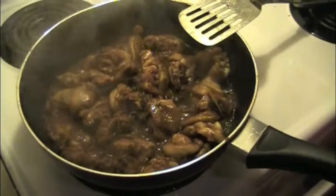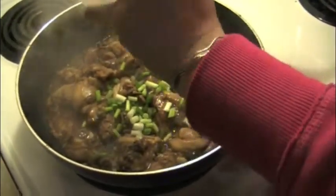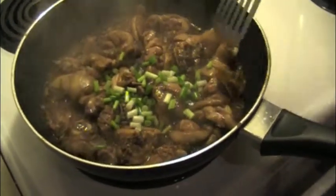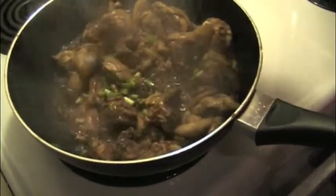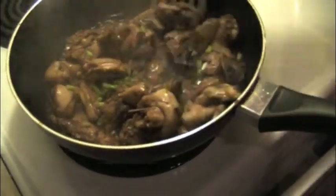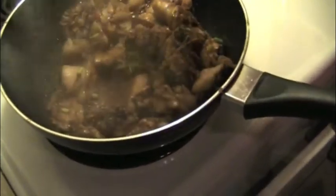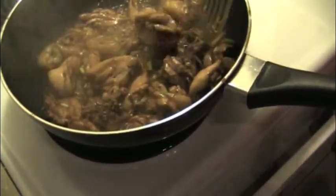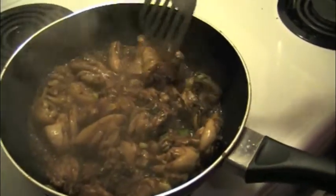And then finally I add some green onion as the garnish. You can add some pepper to add more flavor for this food.